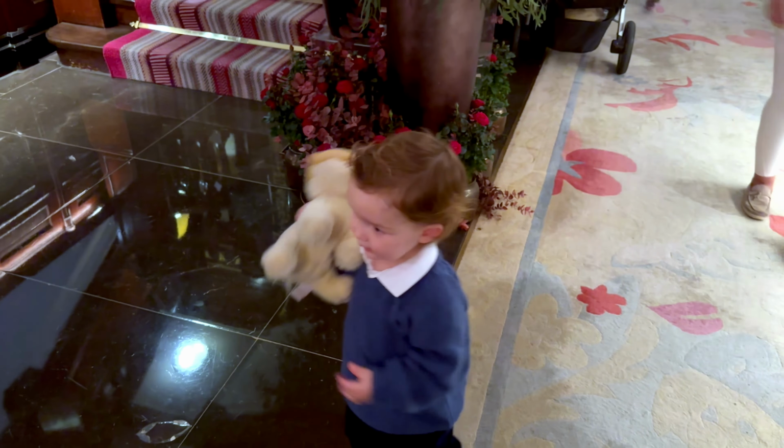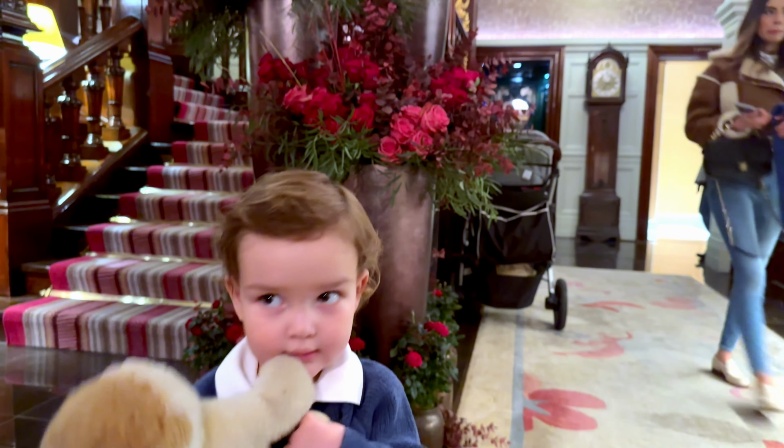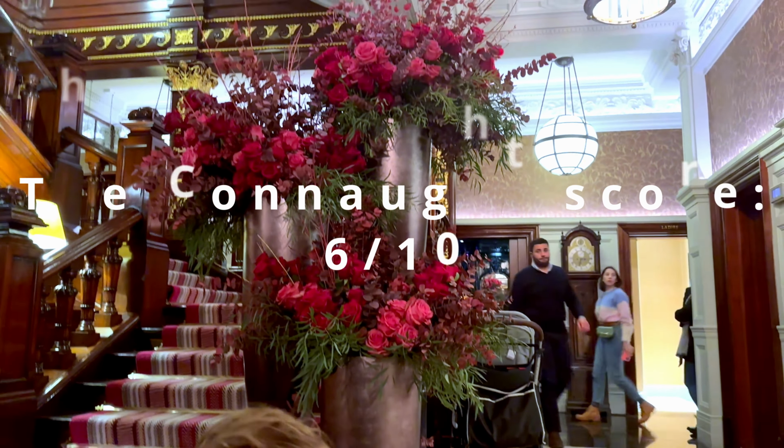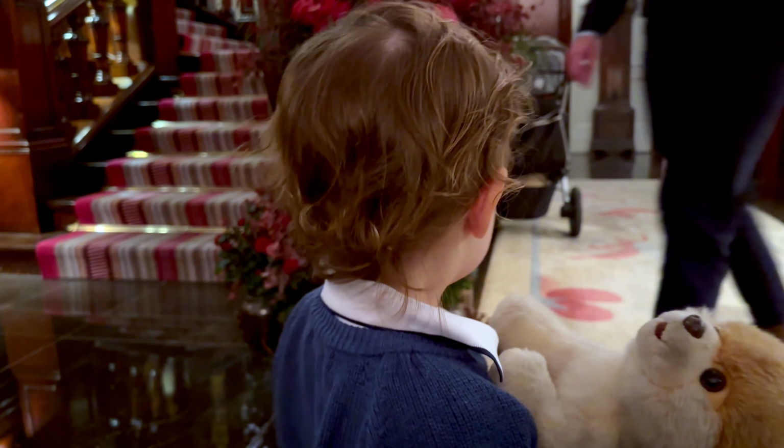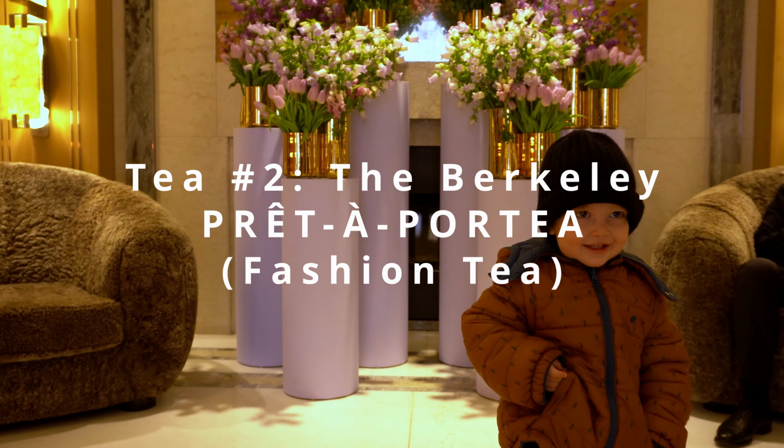So overall, the Connaught is an impressive, luxurious location, but it's really cramped, not great for kids, and for £90 per person base price, you can find better tea elsewhere.